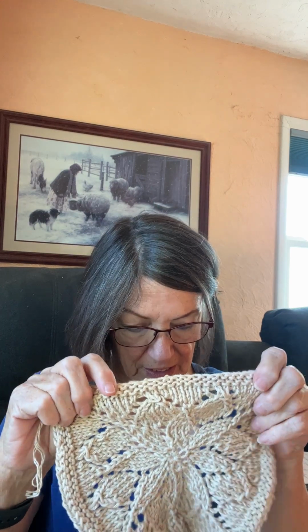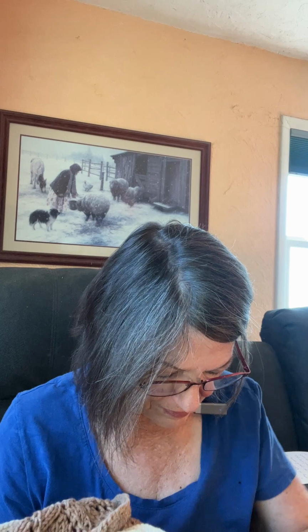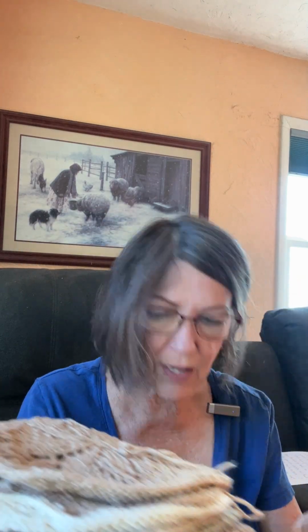Okay, another white one. This one's more of a beige shade. And then a little darker. So I have 6 different colors, and it's just cotton that I had. And I thought I had a lot of them made. But you need a lot to finish this blanket. So let's see, I have this many. Yeah, I think I've got them all out of there.